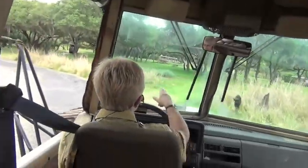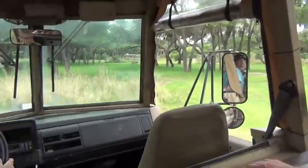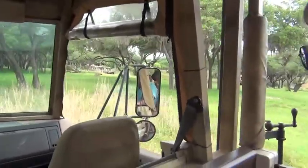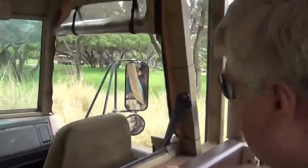There's a giraffe in front of us, look on the right, a couple of them over there. Now, if you look at the trees out here, you can actually get a pretty good idea of the height of the tallest giraffe in the area, because wherever you see the leaves growing, probably means the tallest giraffe can't quite reach them with his long, powerful tongue.